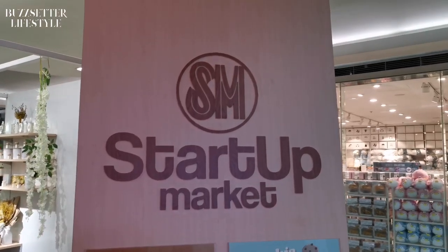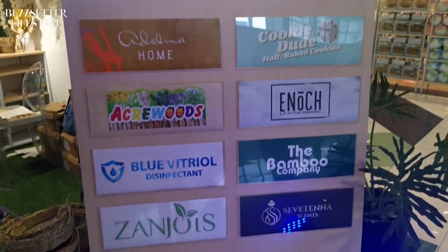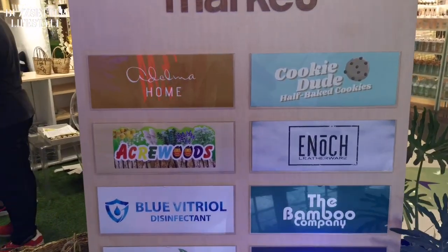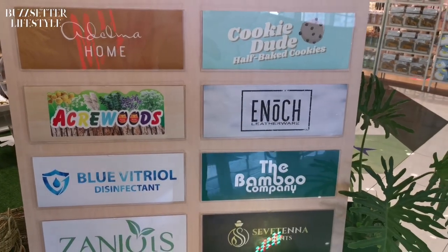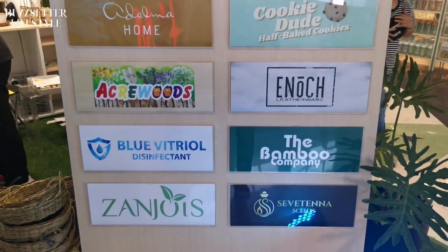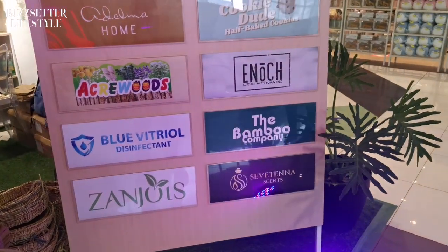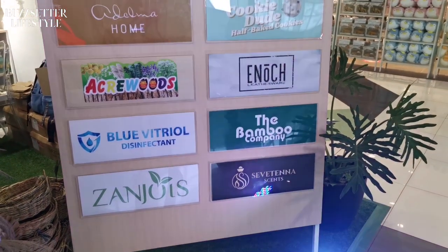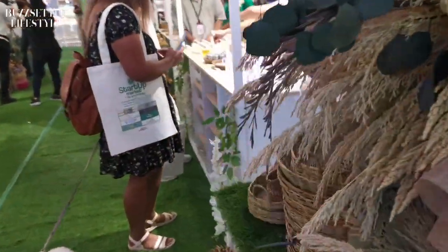Hey guys, so SM Startup Market's right here. These are currently the entrepreneurs inside. They have the Adelma Home, the Cookie Dew, that sounds interesting, the Ars Woods, Enoch Leatherware, Blue Vitrol Disinfectant, the Bamboo Company, Danjo, and Seventina Cents. I know it, sounds very familiar. So we're going in right now.